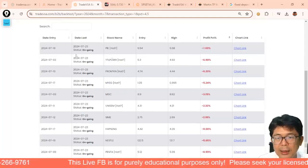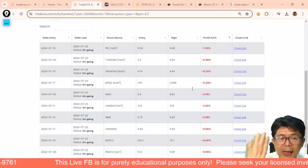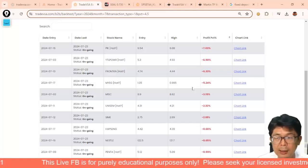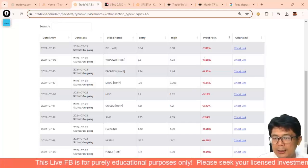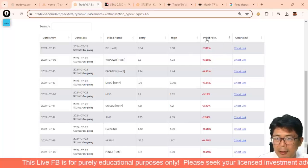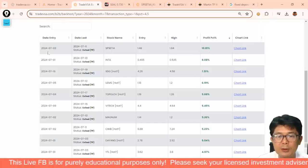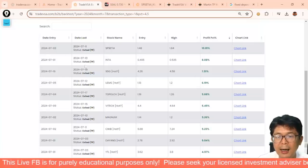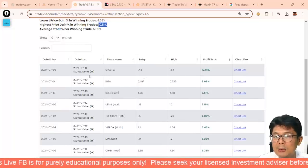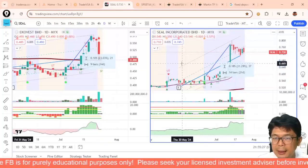Some, of course, you can see are ongoing and down 7%. But do remember, always have the cut loss of 8%. Trade management is very important. So when you have an 8% cut loss here, you may not hit beyond that. So at 7%, we still keep it. Then you look at the overall profit on the side here, 10.3%. So SP Setia, okay. We went in, I think, on the 3rd of September. So let's look at SP Setia here.